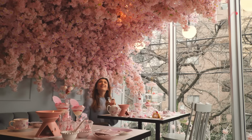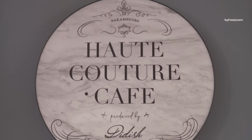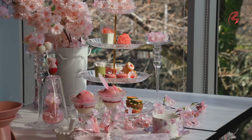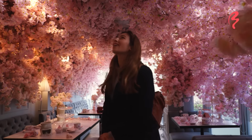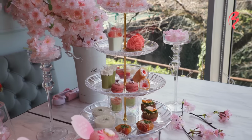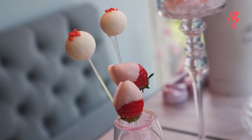So today I'm gonna go check out a really high-end little cafe near Naka-Meguro station in Tokyo, which is called Haute Couture Cafe. They're known for having a really beautiful setup with cherry blossom trees inside the room. They're not real cherry blossom trees, but it looks really beautiful. And I'm gonna be trying a cherry blossom themed afternoon tea. It's super popular, so I'm gonna go see today if it's all worth the hype. So let's go check it out.